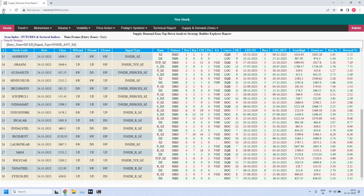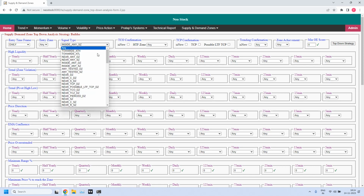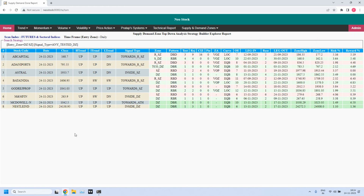Let us find the tested demand and supply zones on daily time frame. Entry time frame is daily. Let us find the tested daily demand zones. So 8 demand zones are tested.